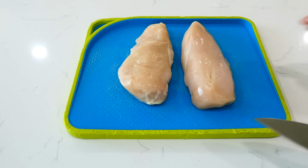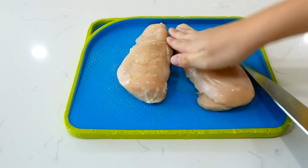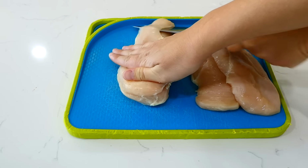But now we're going to get started on the chicken. I have my two chicken breasts right here. Slice the chicken in half horizontally. This is going to make the chicken thinner, just so it cooks quicker and then it is more tender.